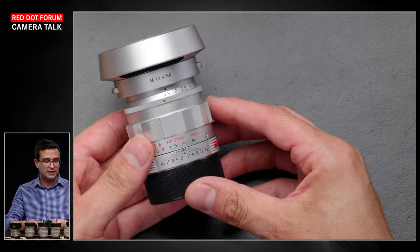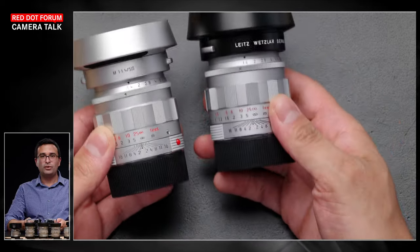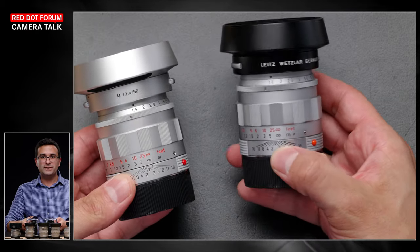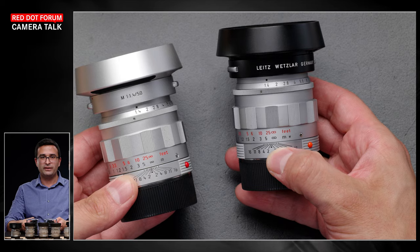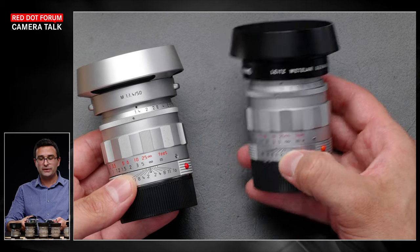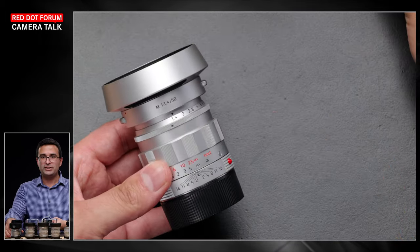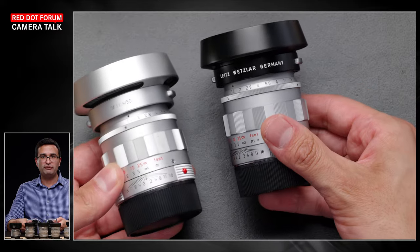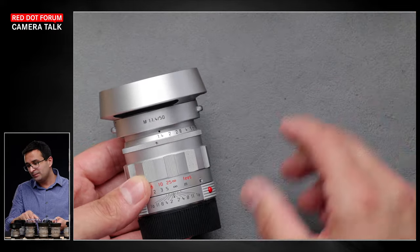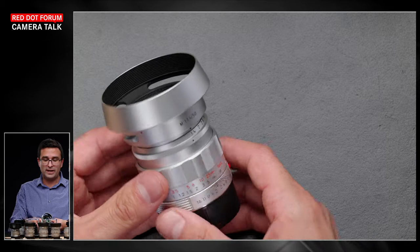Now you may be saying, well, Josh, isn't this the same thing as the LHSA 50 Summilux in silver chrome? Well, if you look really carefully, and ignore the hood for a second, this is the LHSA edition, which they made 1,000 or 500 in silver, in silver chrome over brass. Well, the Frankfurt edition is actually aluminum. So the sheen is different, the color is a little different, and of course the weight is dramatically different. This lens comes in at 310 grams, so 75 grams lighter.